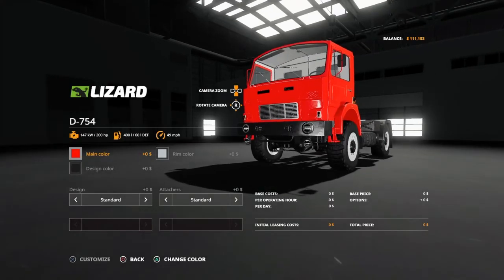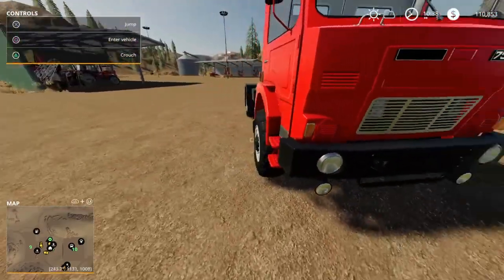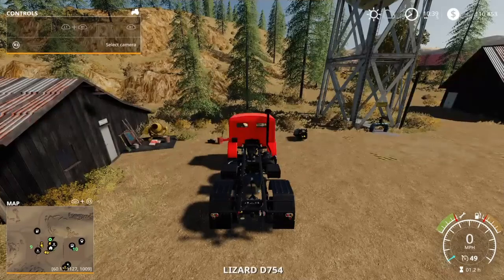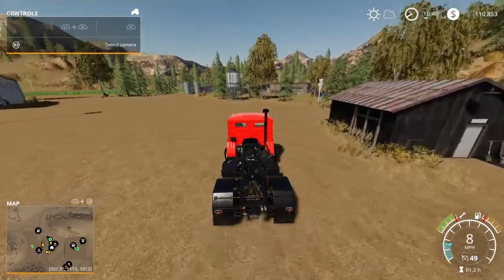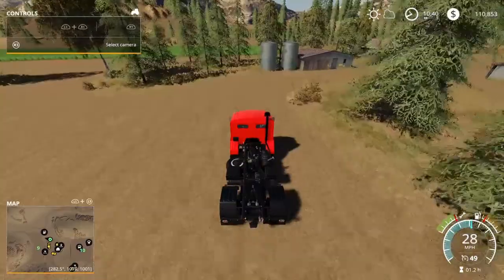Let's get the trailer hitch. Since we didn't have it before, that cost us $300, but next time we decide to switch around, we can do it for free because now we have it. Let's go get ourselves a trailer. Start moving some cows.